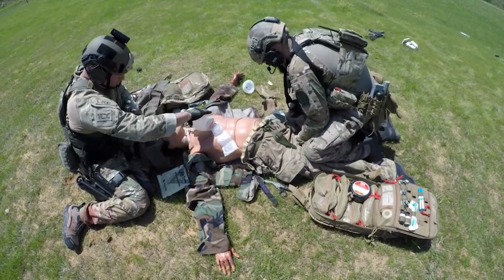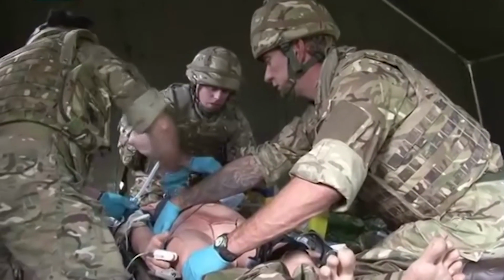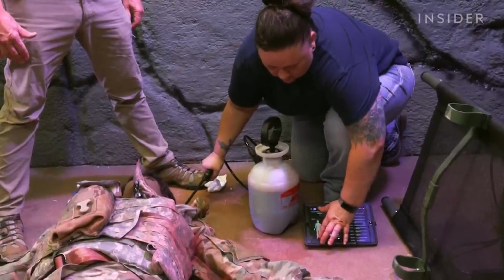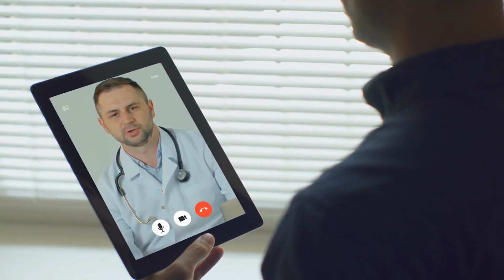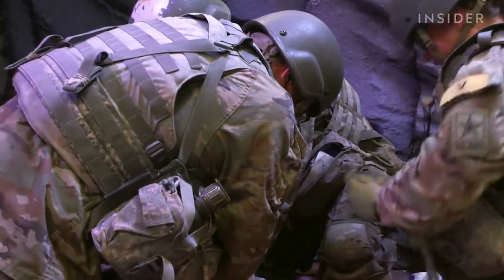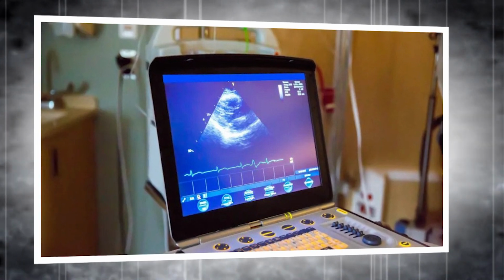Now, let's get into some nitty-gritty details. How does JMAU actually treat casualties in these high-stakes situations? Well, they've got a variety of creative methods up their sleeves. For instance, they might use telemedicine to consult with specialists back home, guiding them through complex procedures in real time. Or they might use portable ultrasound machines to quickly diagnose internal injuries.